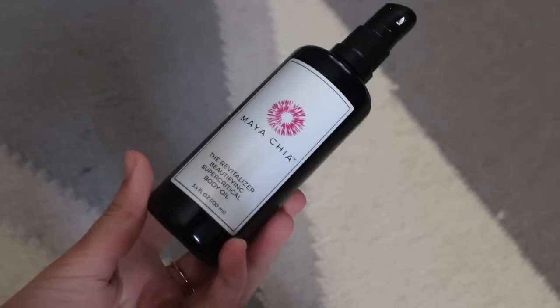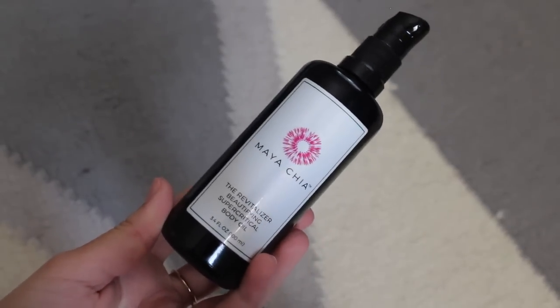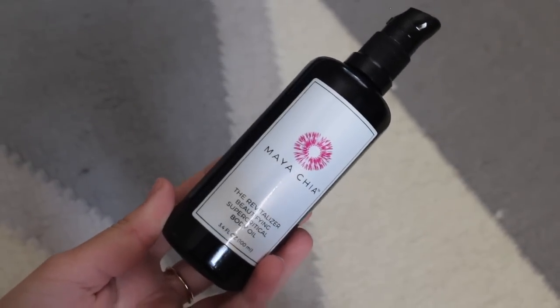So I'm sticking this product in here because it's almost empty. And this is the Maya Chia, the Rejuvenating Beautifying Super Critical Body Oil. It probably only has one or two uses left. I got it a few months ago. I've been really enjoying it. I have to admit, I don't like it as much as the Living Libations oil that I used to have. I think it's just a scent thing.